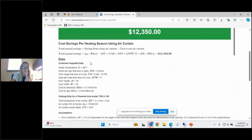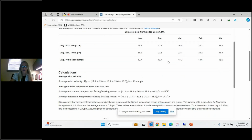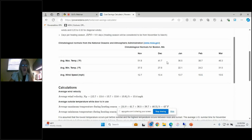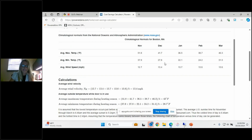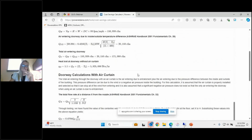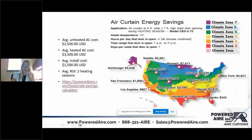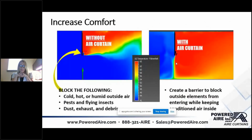And then it's going to break it down even further into the average temperatures throughout the November to March, average high, average low, average wind speed. The climatological information all comes from NOAA. Then it's breaking it down, average temperature throughout the operating day. And then probably what you're most concerned with is the actual equations. All of this is documented from the ASHRAE handbook. So very easy to use. It makes it a little bit easier to justify the air curtain when you can show such a rapid return on the investment.